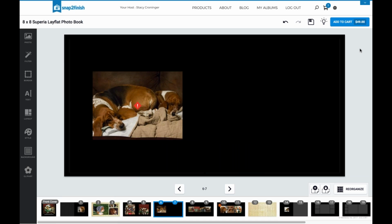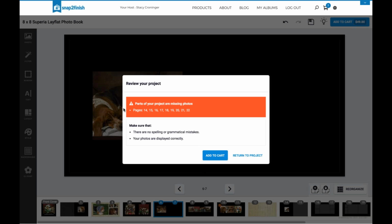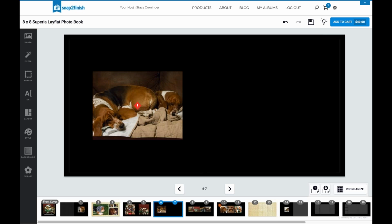Now, I'm going to add this to cart just so you can see what happens. It tells me I'm missing photos. Isn't that nice to be reminded that, oops, I forgot something, okay? So it will tell you, you can still add it to the cart, but it's going to print those pages black. Okay, so, oh no, I guess I'll return to the project.